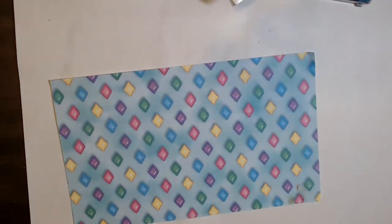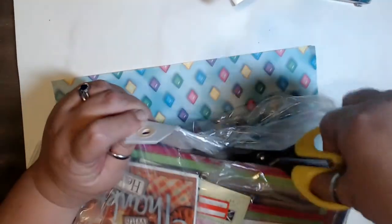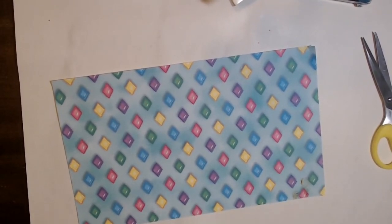Okay. Then I found this one. They put a lot of staples in this one. We're going to have to cut this one. I can't even get the staples off. Okay. Now, this one was really fat. I called it fat. It was loaded with stuff. Whew. All right. Let's see what we got.